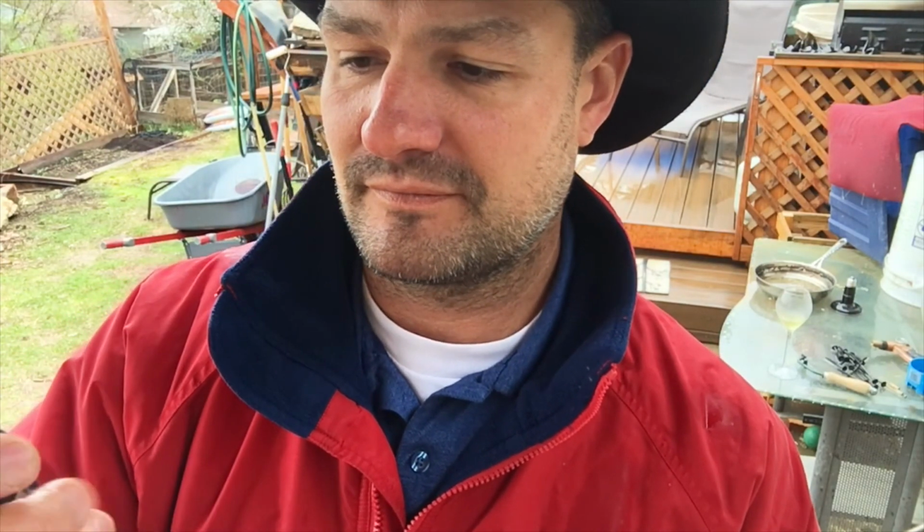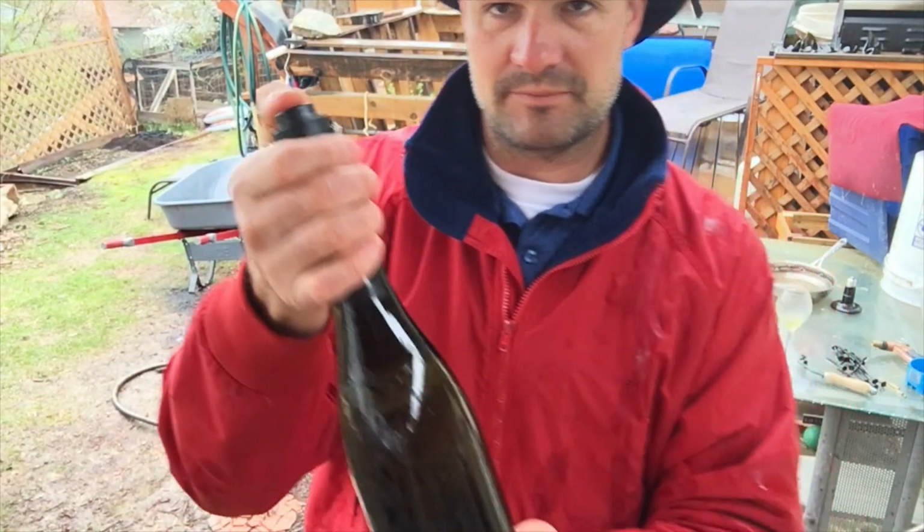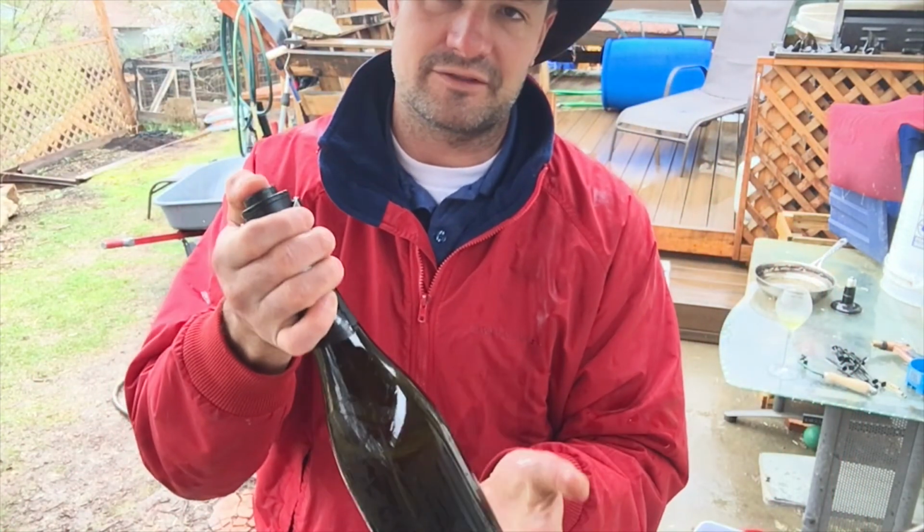So if we were gonna package this up to sell, we would top up the bottle, fill it with more wine, and then put a cork and a cap on it. But since I'm just drinking it, I put these things on them and just pump it up, try to keep the pressure in, and put it back in the freezer upright.